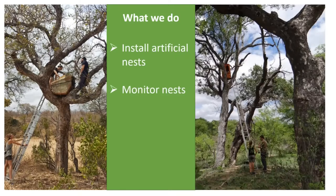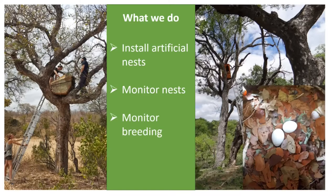Then obviously, with us knowing where the nests were located, it provided the perfect opportunity to actually monitor the nests and monitor the breeding of the birds and conduct all sorts of research to try and understand the species better and ultimately contribute towards their conservation.